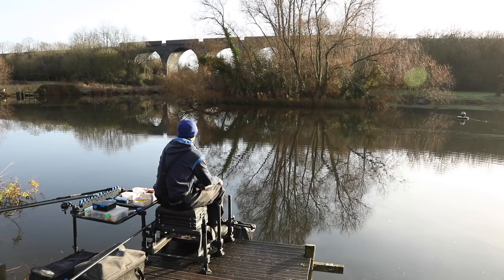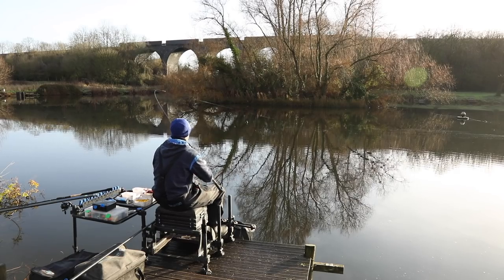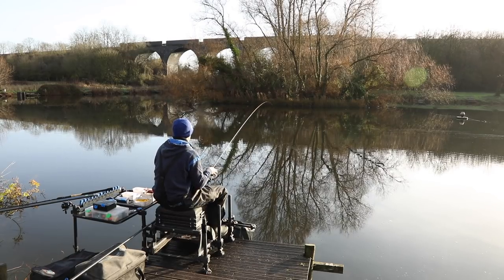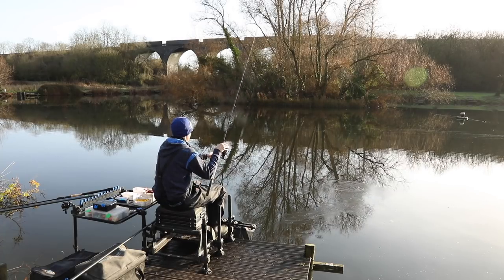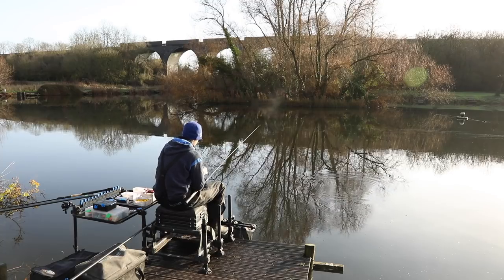So to keep things simple, I've only set two rods up. I've got one for the caster line with a nice soft action on the rod. Now hopefully we'll catch some roach and silverfish on that line. I've got one for the corn line, and I'm using the same rod to cast past tight to the island and hopefully mug the old carp.